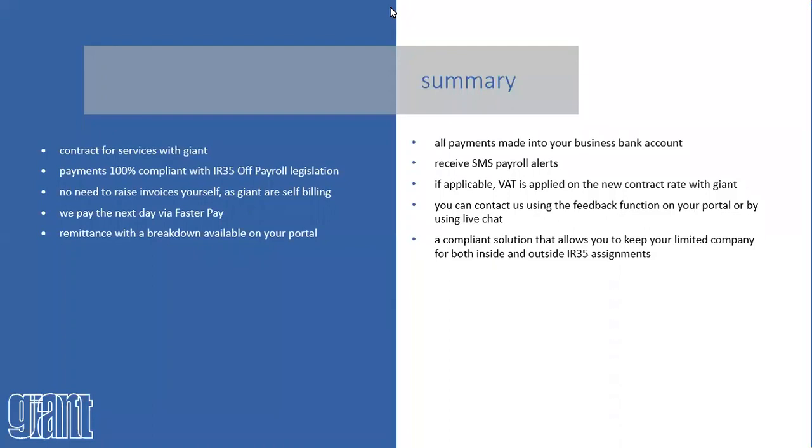As mentioned earlier, we do pay the next day via faster payments, so you don't have to wait the normal 2 to 3 days like a BACS payment. Each time you're paid, there is going to be a remittance available on your Giant portal, and there is a breakdown available as well. You can access these 24/7. All payments are going to be made into your business account. You can set up to receive SMS alerts or sometimes even emails, depending on the set alert. If applicable, VAT is applied on the new contract rate with Giant. You can contact us using 2 different functions, the feedback function, or the live chat service that we have. And last of all, a compliance solution that allows you to keep your limited company for both inside and outside IR35 assignments.